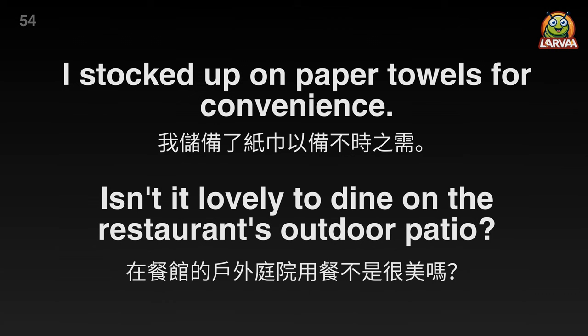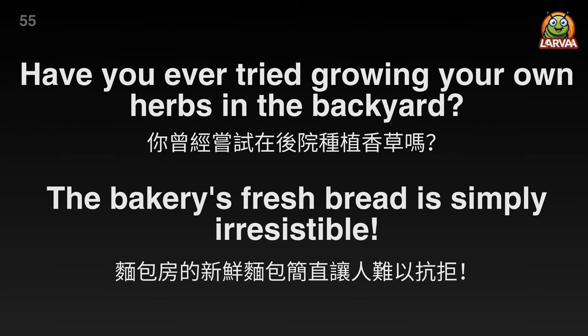Isn't it lovely to dine on the restaurant's outdoor patio? Have you ever tried growing your own herbs in the backyard?